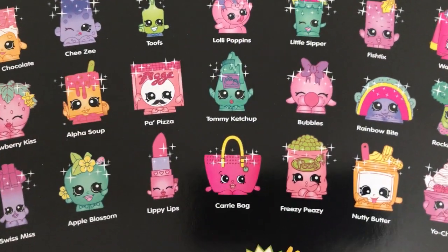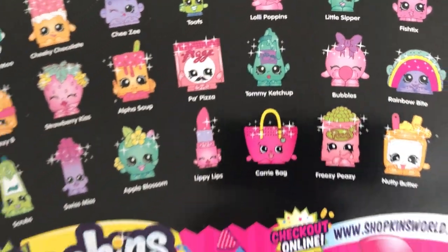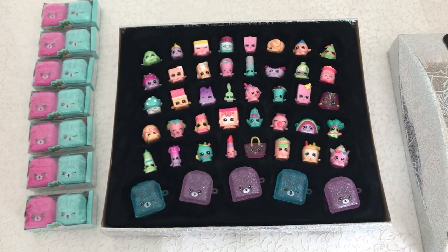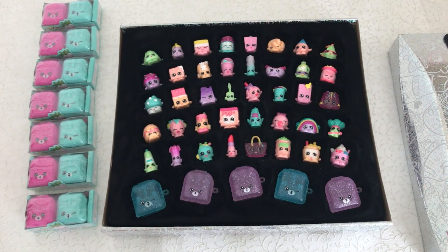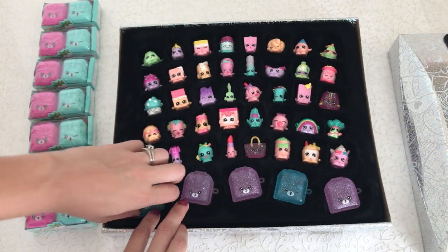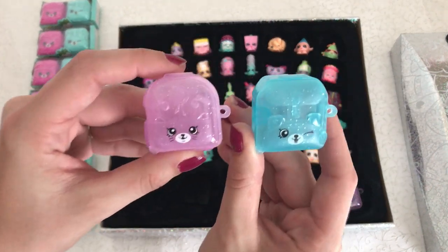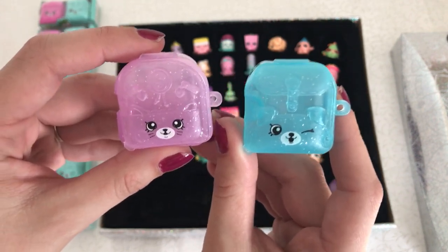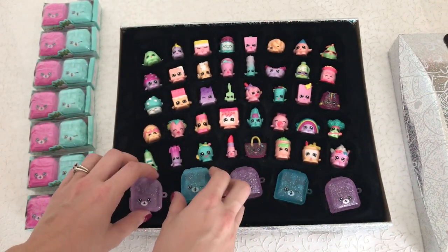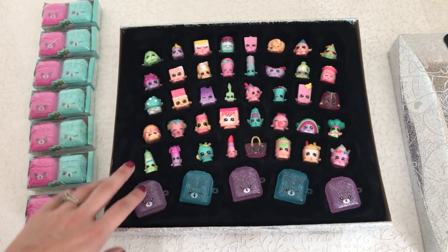Do you guys have a favorite on here? Ooh, I wonder what Carry Bag looks like all sparkly. All right, should we see? Here we go. Wow! Totally awesome! Look how glittery they are, and they come with backpacks too. I didn't know that. Blue and purple backpacks. And they're glittery, just like all the Shopkins. So cute. All right, and this box is so pretty. It almost looks like a velvet special box, and they all have their special place.